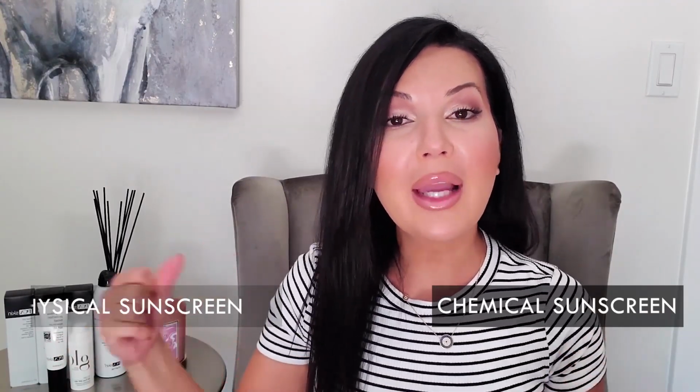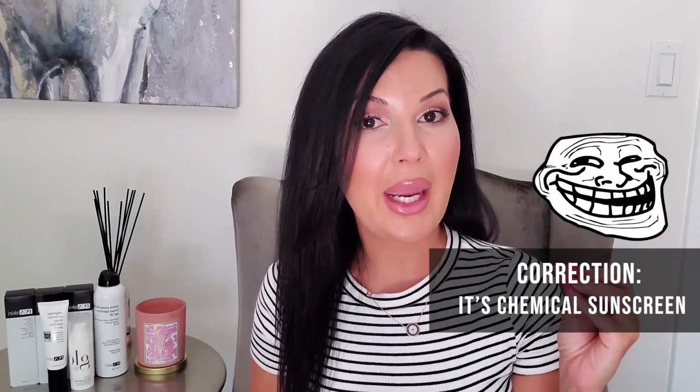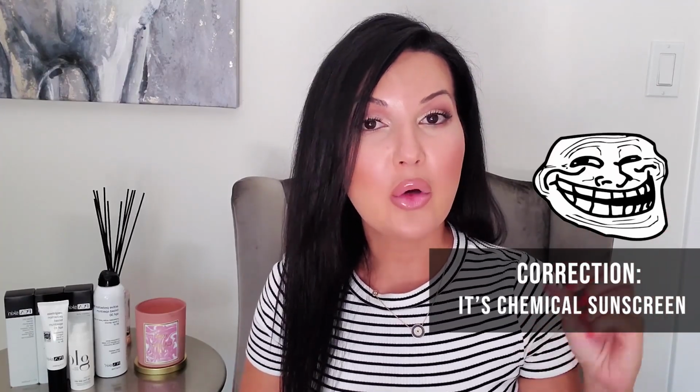So first things first, let's talk about the difference between a physical sunscreen and a chemical sunscreen. So physical sunscreen actually helps to reflect light off of you. So the UVA and UVB light, it just bounces the light off of you. Then you have chemical sunscreen, which will absorb the UVA and UVB light, break it down, and then release it. And I'll tell you what I mean by that.